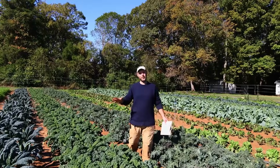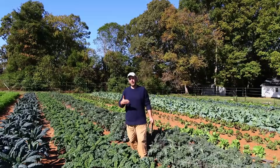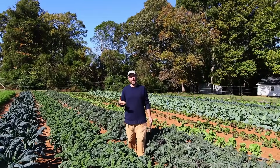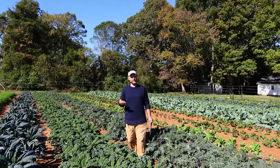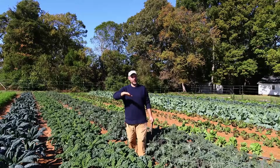This is a field we call Field 2. It's our plot that's furthest away from the center of our farm, and it's our lower value field because it has a generally north-facing aspect.